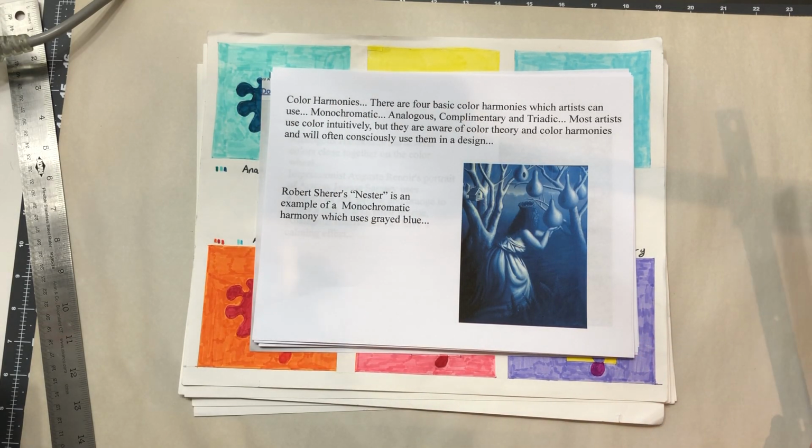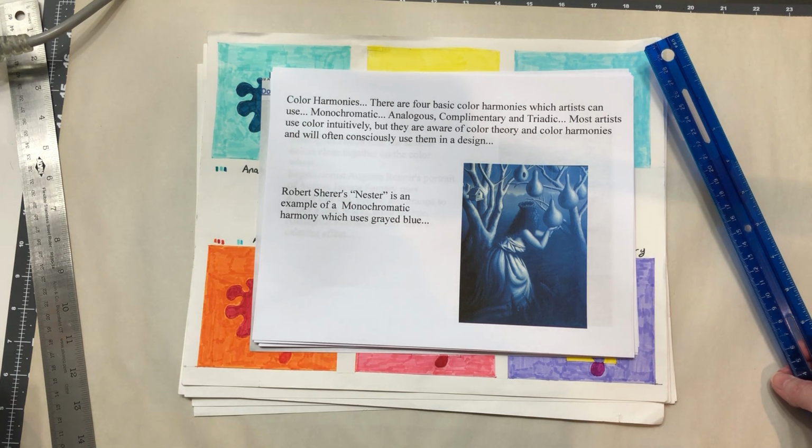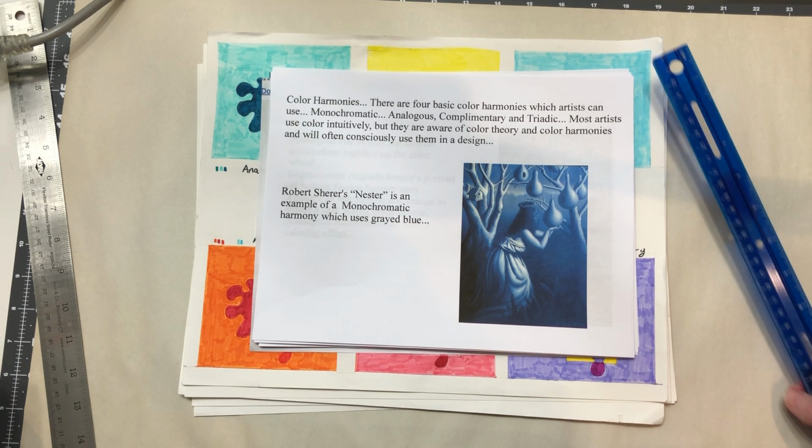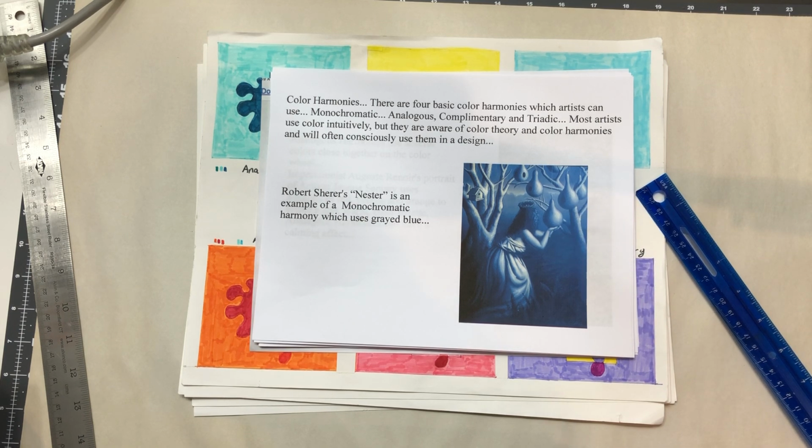So I just want to go over the basic color harmonies. You've got four basic color harmonies. Monochromatic, which means you use one hue, and you can see we have tints and shades of blue in this work by Robert Scherer called Nestor.